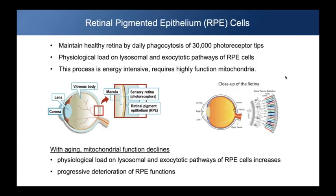The principal cell type implicated in AMD is the retinal pigment epithelial cells, or RPE cells. These cells form an epithelial monolayer in close contact with photoreceptors. You can think of this monolayer as the blood-retinal barrier, analogous to the blood-brain barrier. The RPE cells phagocytose approximately 30,000 photoreceptor tips daily. This represents a significant physiological load on both the lysosomal and exocytotic pathways of RPE cells. It's a highly energy-intensive process and requires highly functional mitochondria. With aging, mitochondrial function declines and the physiological load of the RPE cells increases. There's progressive deterioration of RPE function, and this leads to photoreceptor death and vision loss.